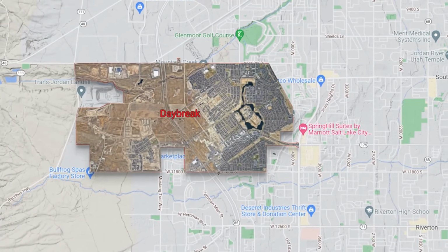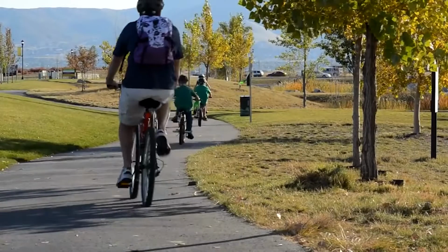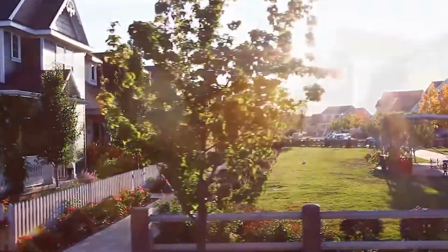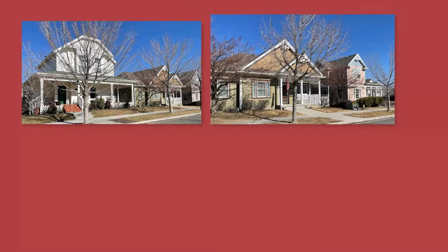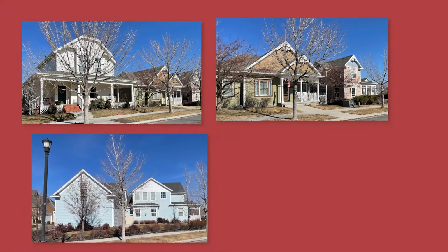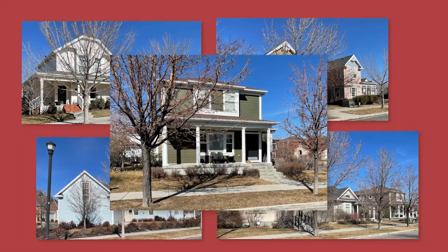So let's talk about Daybreak. Daybreak is a totally planned community. It's with a little downtown, restaurants and so forth, lakes, walking trails, lots of community activities, and a lot of fun. Homes are very quaint, very colorful, with the San Francisco row house feel or Eastern craftsman bungalow type feel. If you want a big backyard, however, Daybreak is not the place to go for the most part.